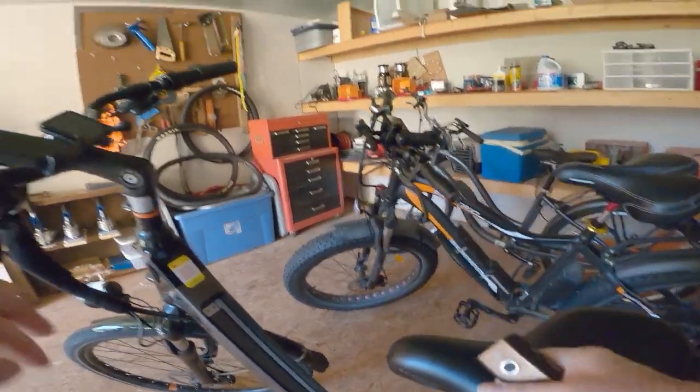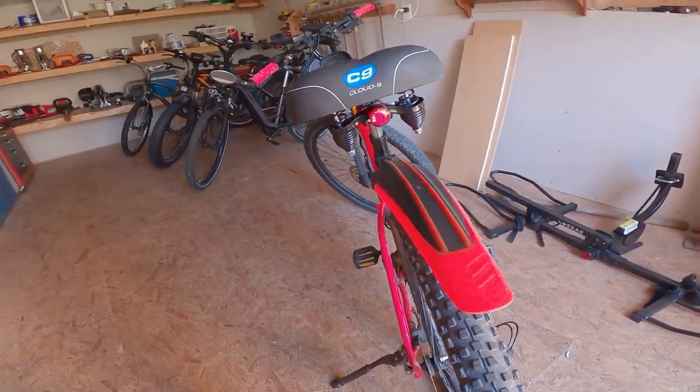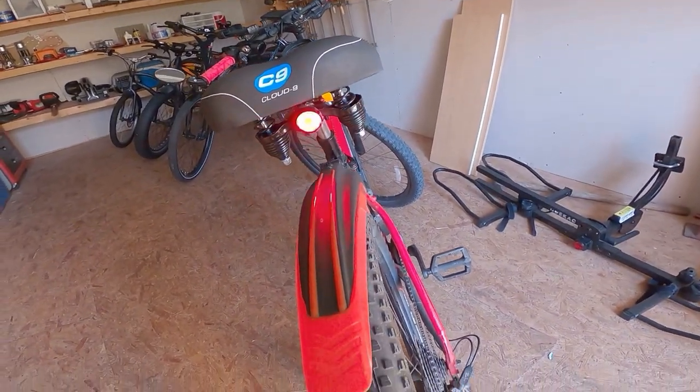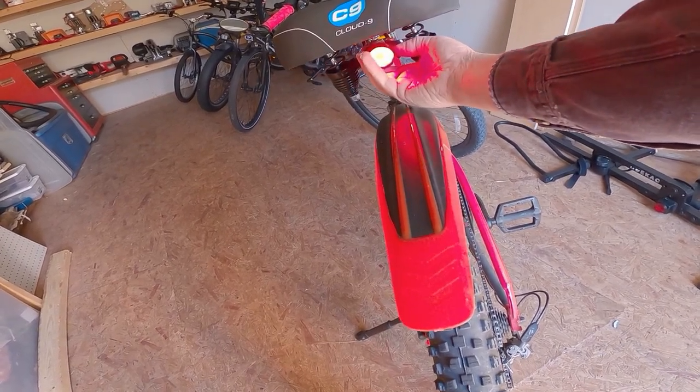Of course, my mirror's on that bike as well. And these are the lights that come with the TE Rich light. I forgot to mention them earlier. We'll have that one as well.